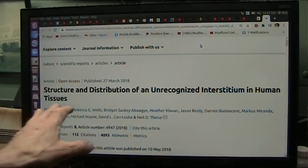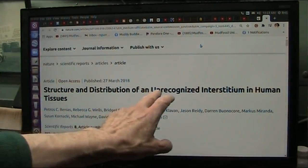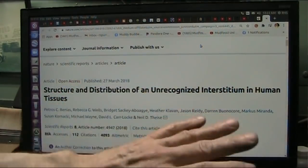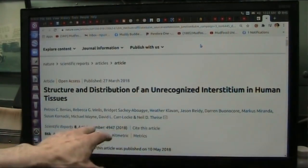Before we go there, I just want to show you the structure and distribution of an unrecognized human tissue system that runs through the whole body. They call it interstitium.